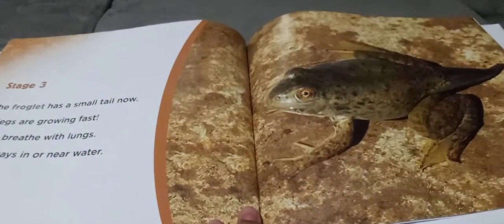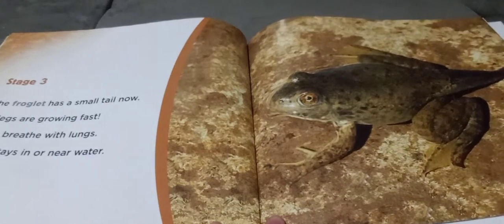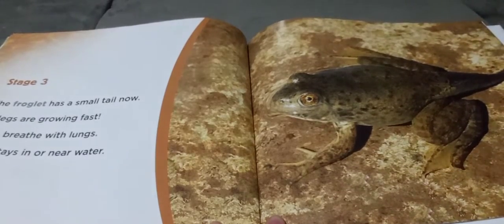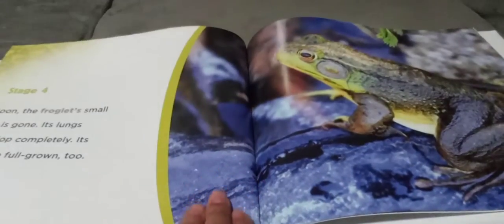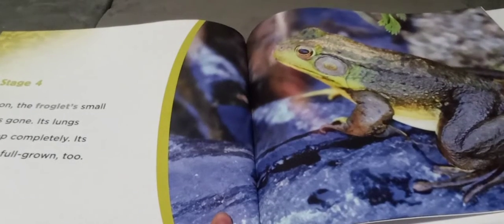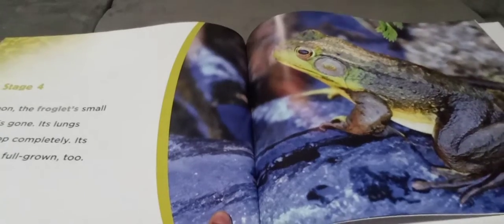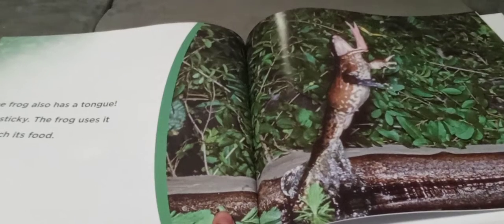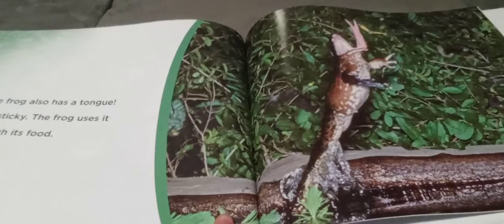Stage 3. The froglet has a small tail now. Its legs are growing fast. It can breathe with lungs, but it stays in or near water. Stage 4. Soon the froglet's small tail is gone. Its lungs develop completely. Its legs are full grown too. And now you know what happened, right? The frog also has a tongue. It is sticky. The frog uses it to catch its food.